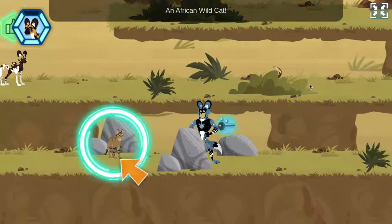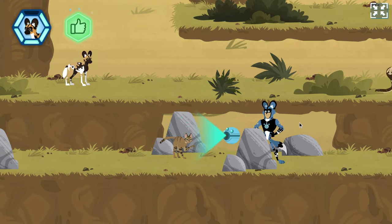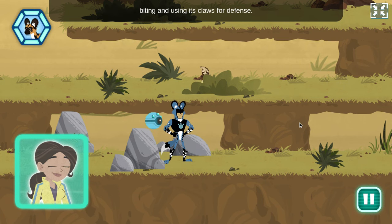An African wildcat. Hello, kitty. Have you seen a lost puppy out here? The scan is showing an aggressive behavior. Like most cats, this species will react to a threat by hissing, biting, and using its claws for defense.